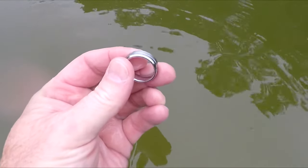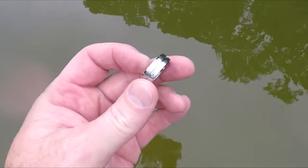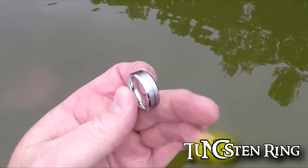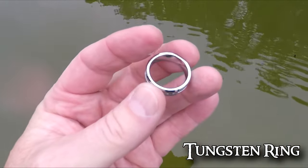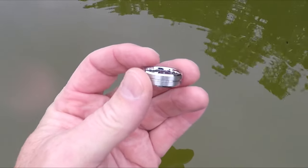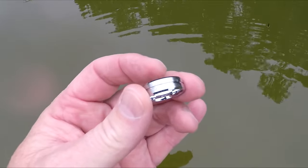That's getting a very flat sounding 70, and it's gonna be a tungsten ring. A very beautiful ring. I don't see any markings on it, but it feels like tungsten. Looks like tungsten. So I'll take that. Fits my finger. All right, let's see if there's any gold or any other type of jewelry in here. Let's keep swinging.